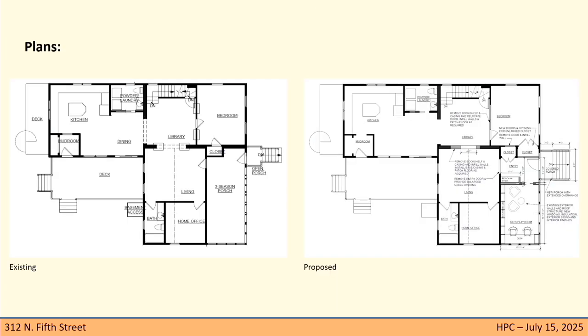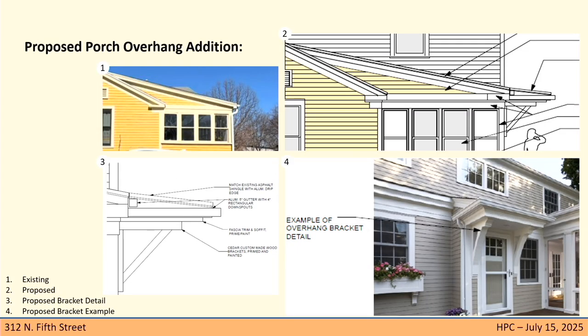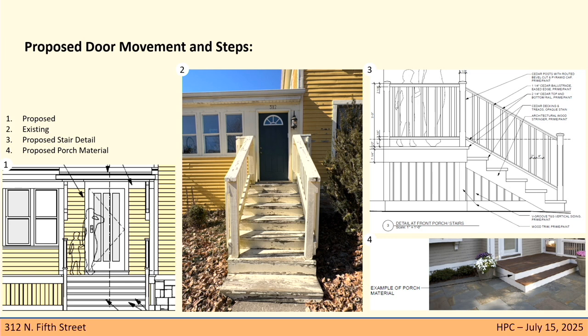So here are the plans for that existing and proposed, and we can come back to this if it's easier to look at. This is the proposed porch overhang addition, so you can see it with that little number 1, what it looks like now, and then what it would be changed to with that number 2, and some details of that. This is the proposed movement of that door. So where those windows cut off on pictures 1 and 2 is basically the same location on the house. So you can see that window loss and then the one blind window as sort of a compromise. And then additionally, you can also see the wider porch and some of the porch materials that are being proposed for that.